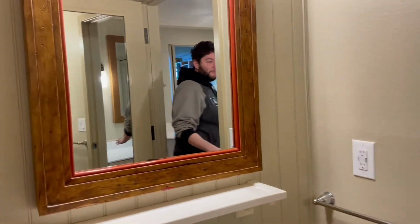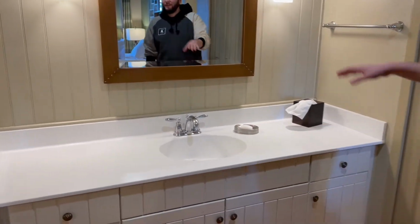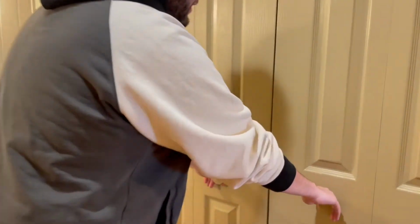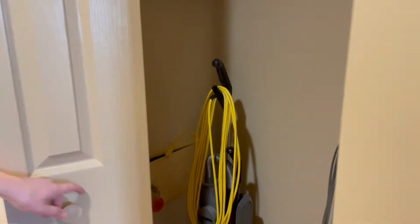So this is the second part to the bathroom over here. And you have a big, huge sink area. It is kind of weird they don't have double sinks here, but I guess the fact that you have this sink and the one in the other room kind of makes up for that. And then you have a closet, a lot of storage space throughout this whole room here. In the closet here, you can see you have your extra pillows, you have a vacuum, you have a steamer, you have the safe back there. So a ton of space for people to store things.